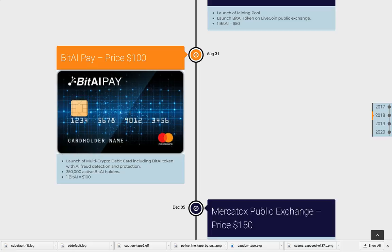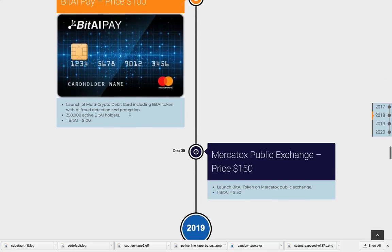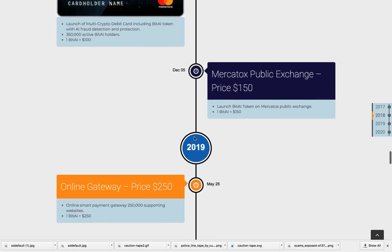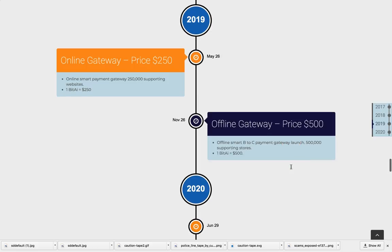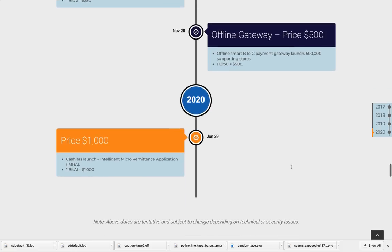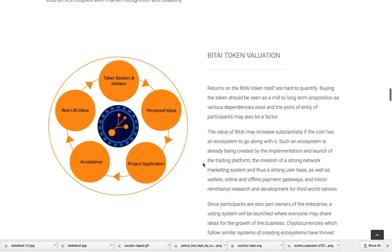So getting in right now is going to be great for you simply because it's the ICO period, you know. So buying and holding for the long haul, definitely going to be well worth it. $150 by a year from now, 2019, price should be around $250. $500 offline gateway. So, I mean, it's just going to keep going as this continues to grow. You know what I mean? So definitely, you want to get your hands wet with this real quick because you can definitely grow as this company starts to evolve.